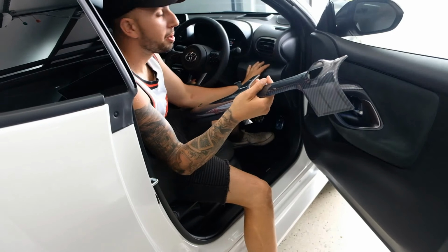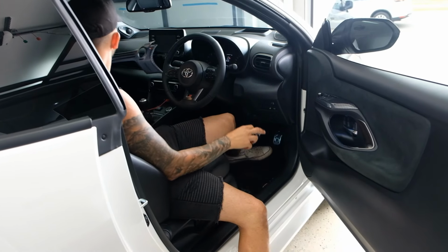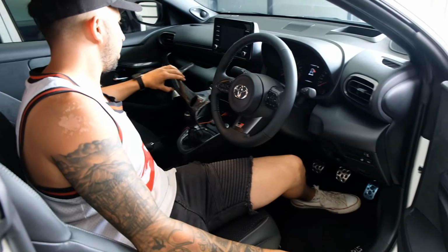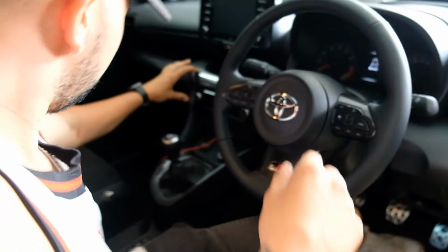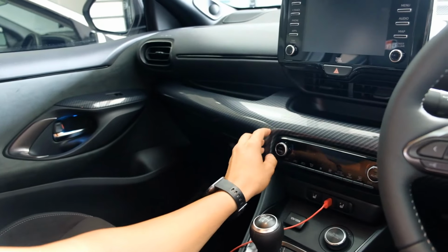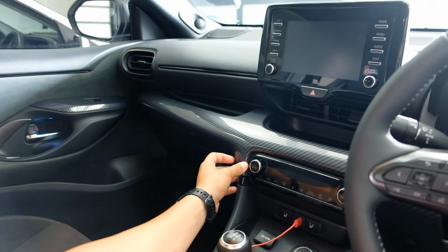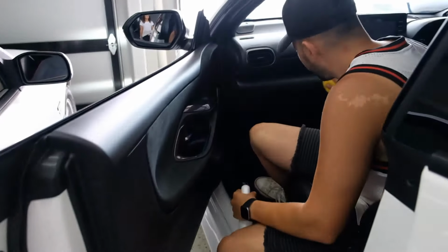Alright, cut it, bro. What? They should have made one of these panels for here, so it all matches. That's how it's gonna look. So I can cut it out. So this is how it's gonna look once it's on. That looks so good. Do you like it? Yeah, it's nice. You did it.